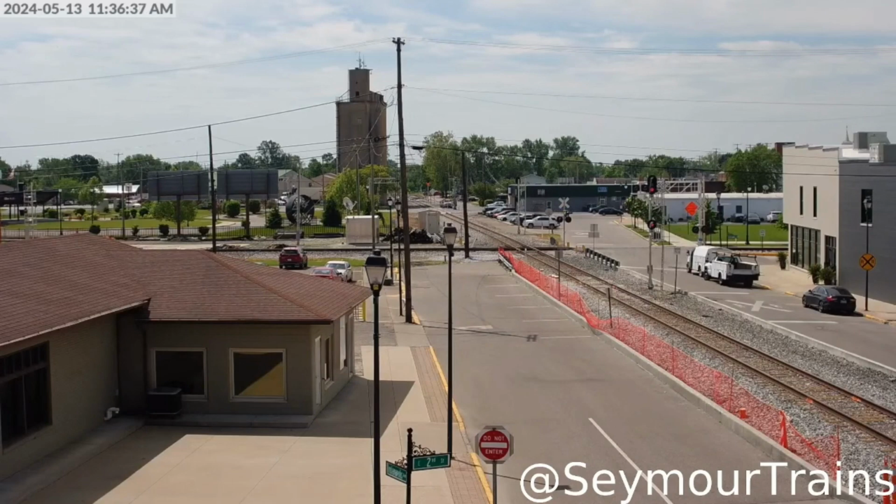So that's the grain elevator there, the big tall building. There's a caboose out front. I think I pointed that out before. So got some people walking up the tracks there, it looks like. That's interesting. I wish we had the ability to zoom in on this, but I don't.